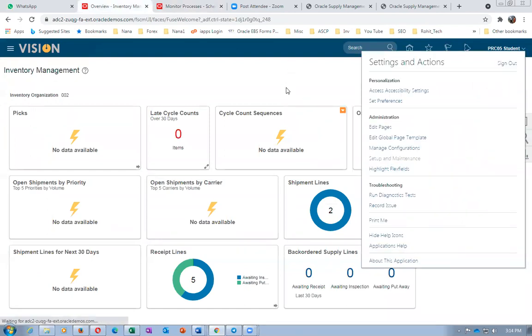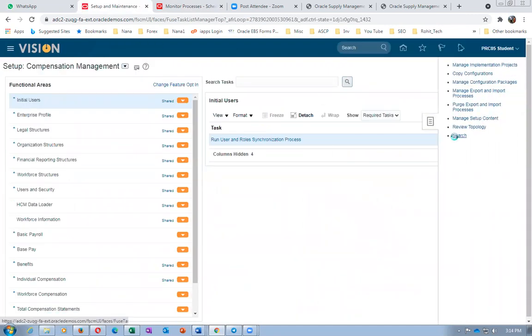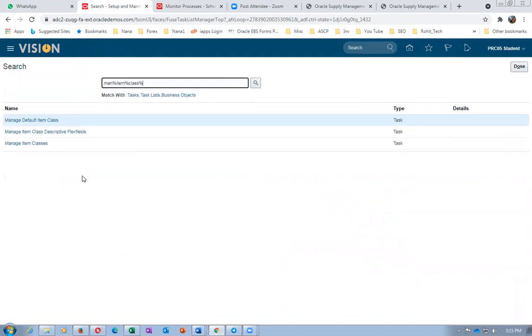Go to the setup and maintenance. We can even create our own template now. Click on it. To give a glance of that now, I'm not doing it. Go to the manage item class. Entry now. So manage item class is the one.